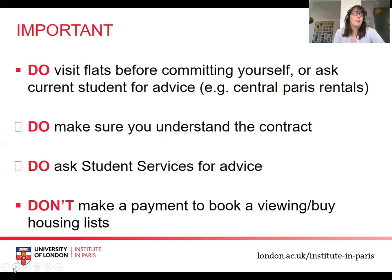Something else I would say is make sure you understand the contract. Quite often the contract will be in French, so do send it over to student services. We'll be happy to look at it and make sure that you've understood everything that's written in the contract.